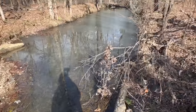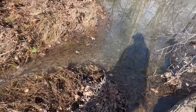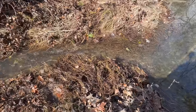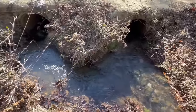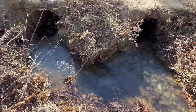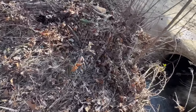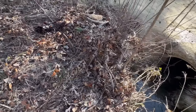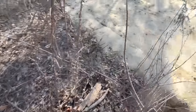So this whole pool now should start to flow a lot more freely. Got a good trench going there. Pretty deep. Got this culvert free, both culverts free and clear. Take a look at the other side. We recorded it, and hopefully it turns out. But I'll go over there and look just in case.